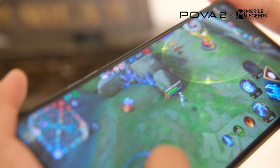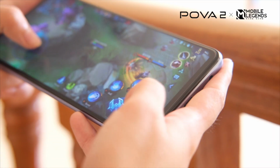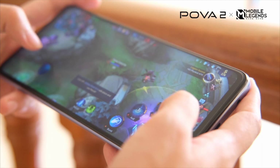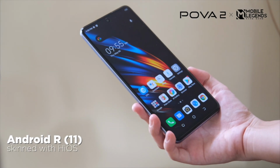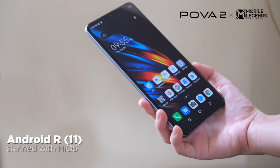POVA 2 provides a smooth gaming experience like no other. Powered by a game engine that boosts your ability to win, this gameplay enhancer helps to improve a player's game skills, allowing even noobs to become gods in the game. Now for software, we get Android 11, so scrolling through the phone feels smooth, and as you look through the apps, it has pre-installed apps that we're going to use.